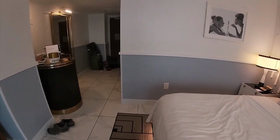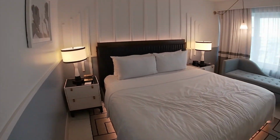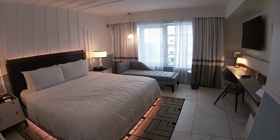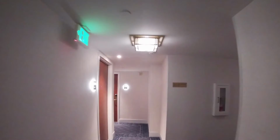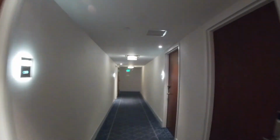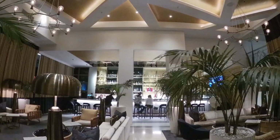So this was the king size room. Nice storage on the nightstands as well. So this was getting off of the elevators, just coming to our room. So we kind of faced the entrance of the building. So not much of a view in room 623.